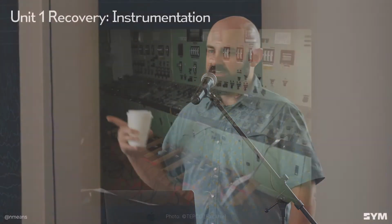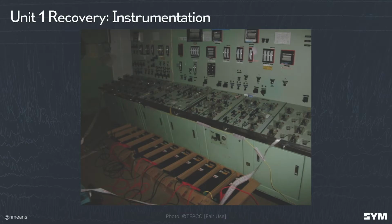There were a few things they needed to do to get Unit 1 back under control, and they started working on them kind of all at the same time. They knew the instruments in the control room would work under DC power, so while one team began looking at wiring diagrams, another team ran outside and started opening up the hoods of all the cars, scavenging the batteries.